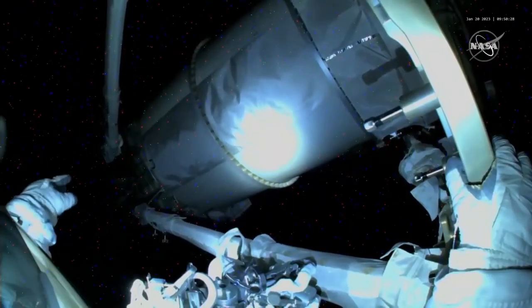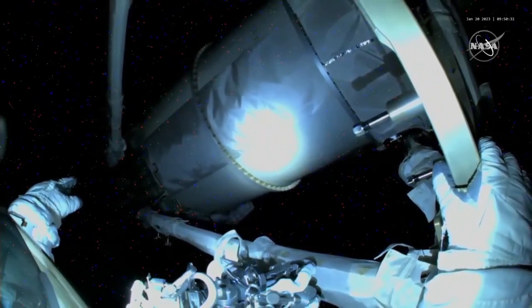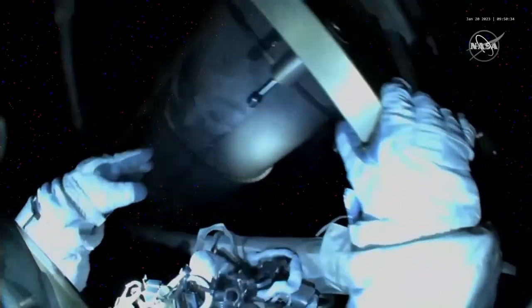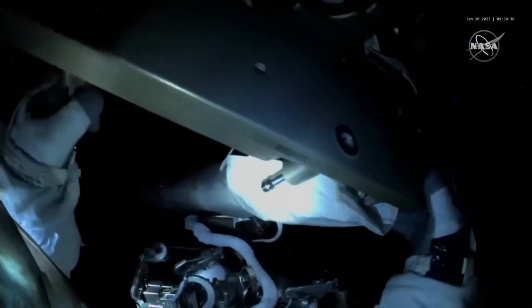And we see a flap of MLI open on the telescoping end of the strut. If you see that as well, we'll have you go over and see if you can get that to close with the Velcro.